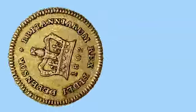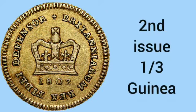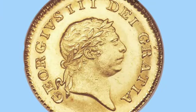There was a second issue of the third guinea, and here it is, similar design, but the date is now under the crown rather than being at the bottom of the coin. The obverse has also changed to this portrait, which is even less flattering, if you ask me.